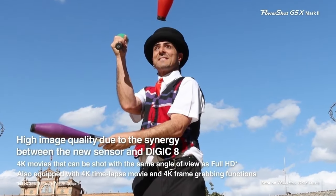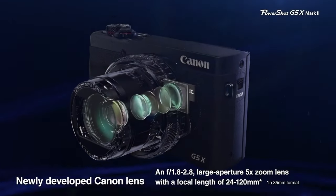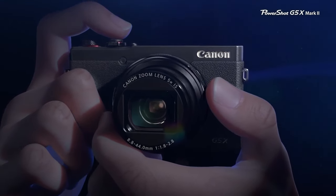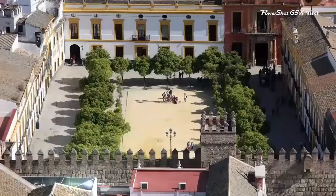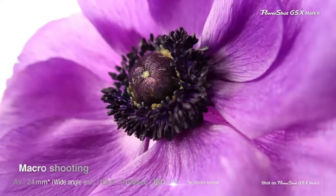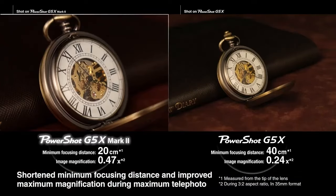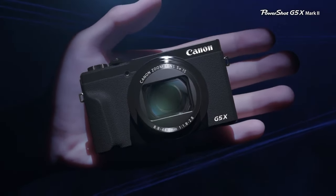telephoto. The lens also features optical image stabilization, OIS, to reduce camera shake and blur. Image processor. Powered by Canon's Digic 8 image processor, the G5 X Mark II offers fast performance, improved autofocus speed, and enhanced image quality. Autofocus. The camera features a dual-pixel CMOS AF system with 5,481 selectable AF points, enabling fast and accurate autofocus performance, especially in live view and video recording modes.